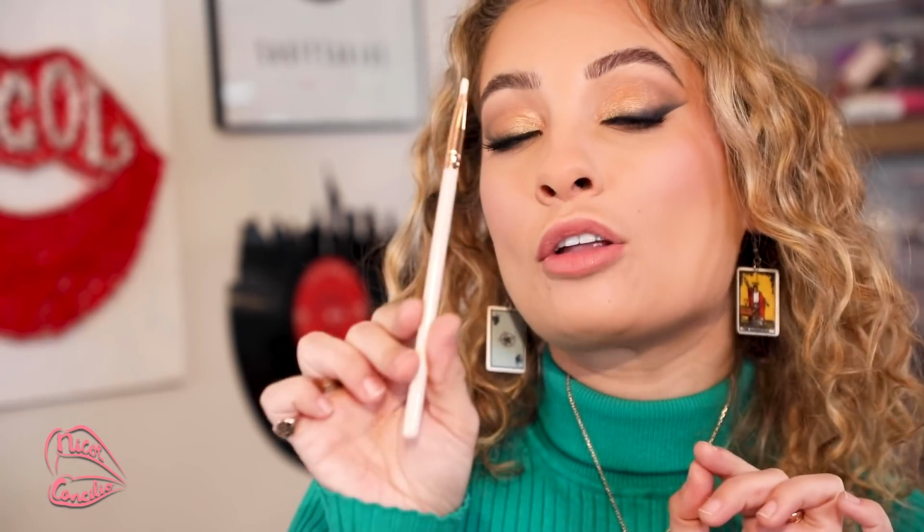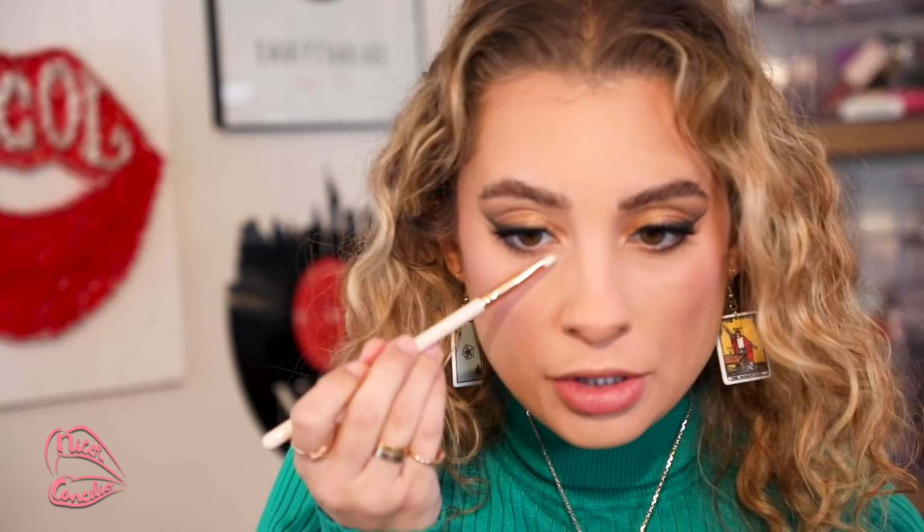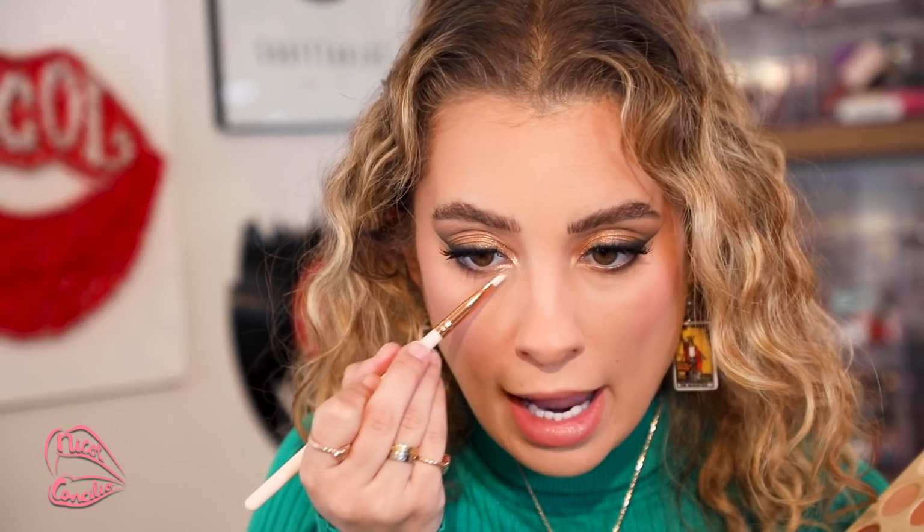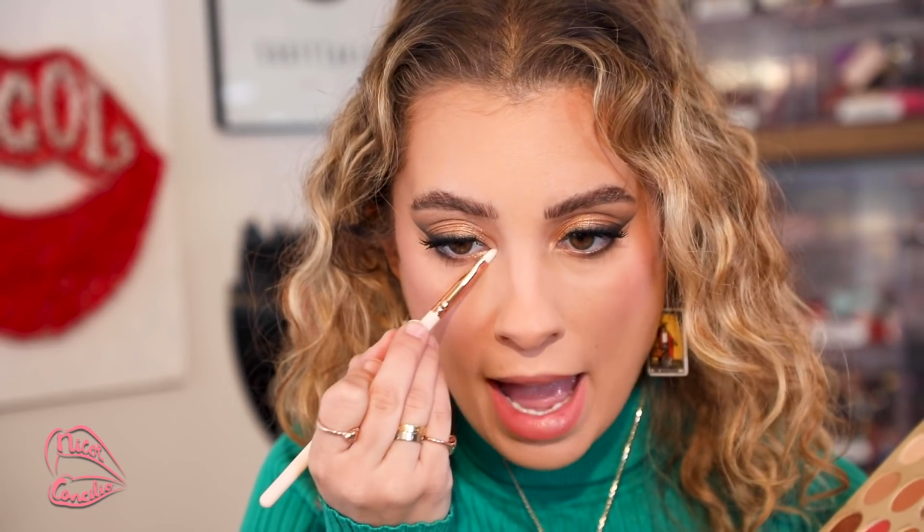I'm gonna use the Colourpop L1. This is a really great brush for getting in the inner corner. And I'm gonna use the shade On Ice and just kind of put that on the lower lash line to match our lid. And I'm gonna add a little bit of the Bayshore shade just to add a little bit of gold in there to match.